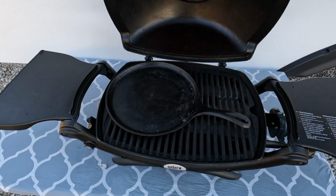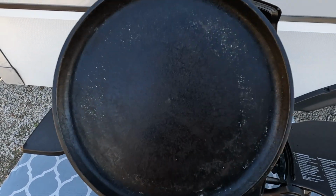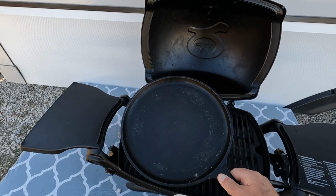When we cook steaks or chicken or burgers or pork chops, we like it over an open flame, so we use the Weber. And if we need to make things like fish or something else that requires a flat top, we have a Lodge pan that we use. It's cast iron, gets really hot, and the cleanup is a bit easier. It just made a lot more sense for us.